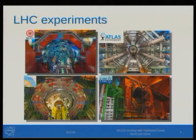To give an indication of the size, I hope you can see, this is a person standing in front of the detector of ATLAS, which is the biggest of the 4 detectors. It's bigger than a 4-story building and couldn't fit in this room.